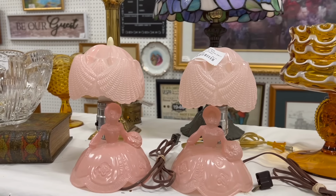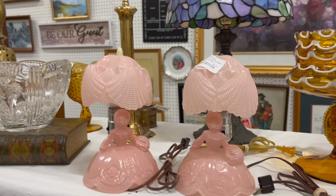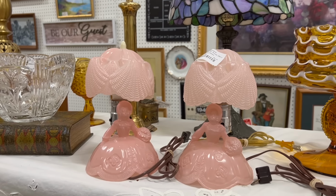Billy Smith's been around for a long time. Long before they did swing bases, they did these cute little boudoir lamps. This pair here is priced at $129. They date to the 1930s and 40s.